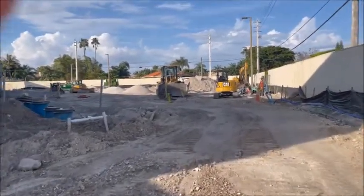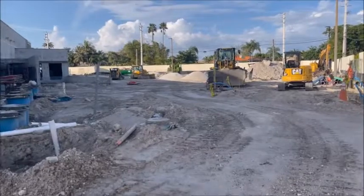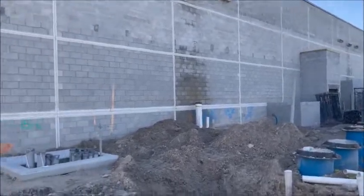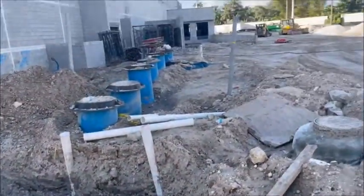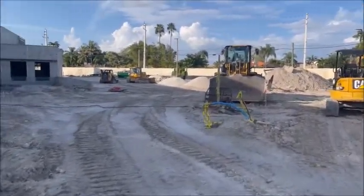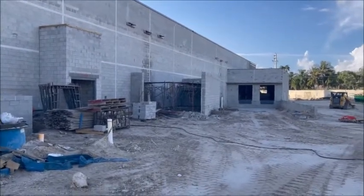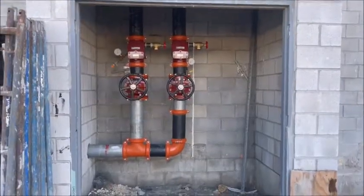Have pretty much everything buried. A week ago, we couldn't even get around here. They're still digging. You can see they're getting ready to put the finish on that wall. Still doing some plumbing. There you have it. See the loading docks? Pretty much done. Check out these water sprinkler pipes.